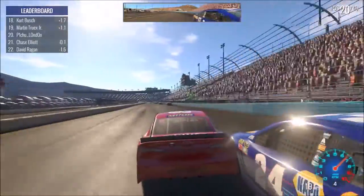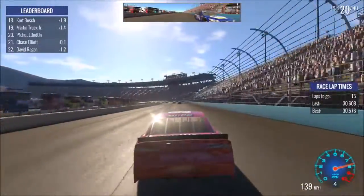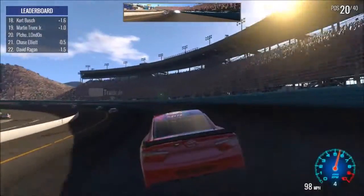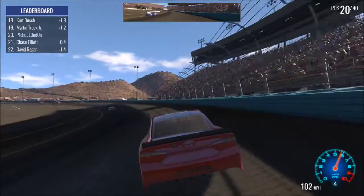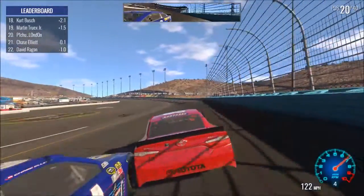Now Chase wants his revenge. Ooh, man. Wow, Leia's trying to block him. But Chase Elliott's trying to be very aggressive. And now she's losing momentum. She had to really brake on that corner.